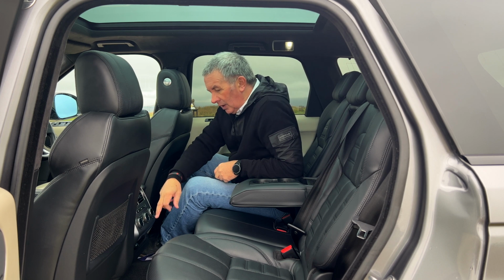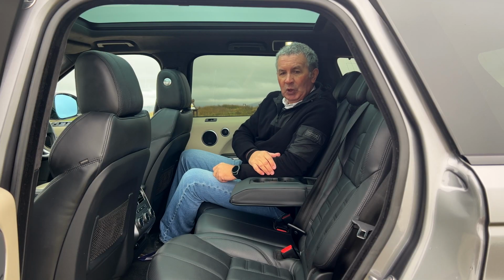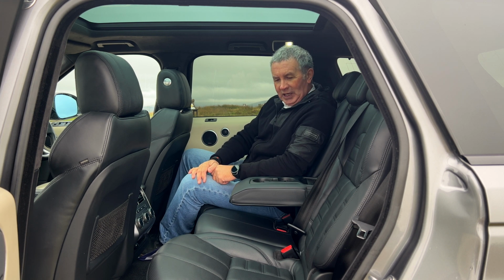You've got the over mats in the back here, and the rear child seat Isofix anchor points. Better get that right before I get the woke brigade onto me.